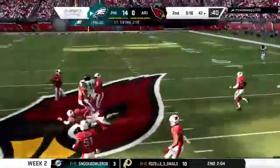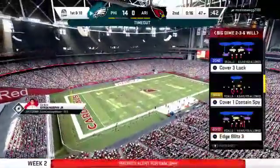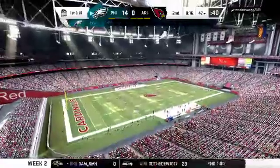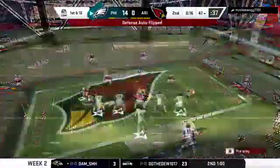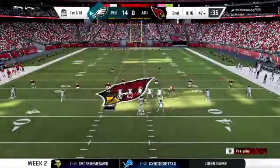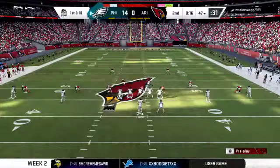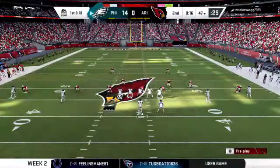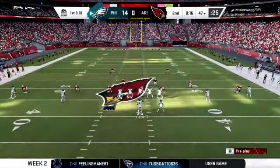Going down the middle, and it's complete. Now the Eagles will use the second of their timeouts as they stop it with 16 seconds to go in half number 1. A couple of first downs on the drive already as they'll go from the 47 now on first down. 51. It's going to be a long day.